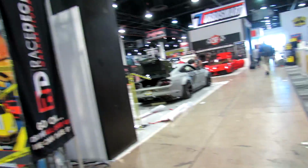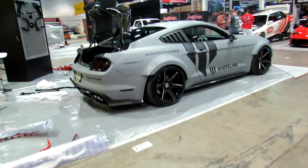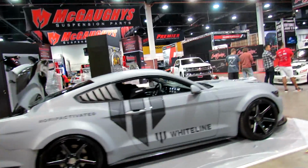It was at Dunk's, the place where Ryan Turk worked on their cars. It was there, like an unveil before it came here. I just saw it in his story. It's his white line.